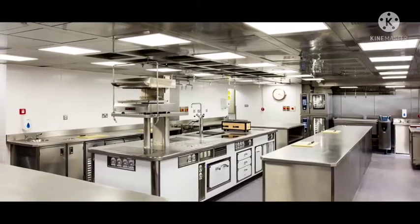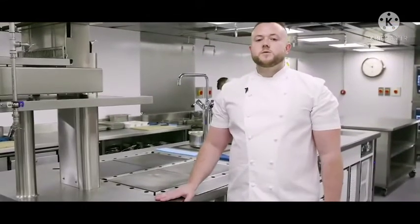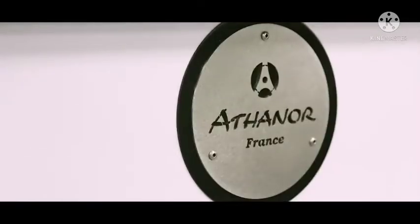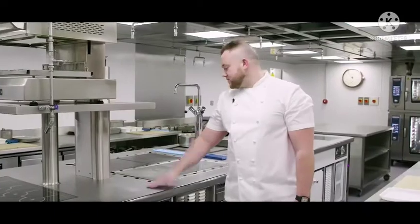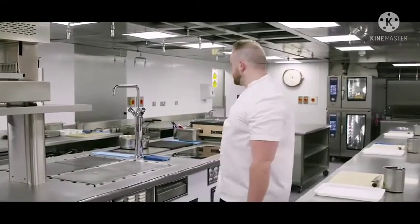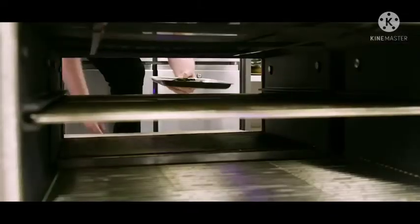Welcome to our new kitchen. I'm going to show you around. This is our brand new bespoke ethanol range designed by myself and Steve Hobbs from Grand Cuisine. The stove features induction, electric plaques, radiance, a water boiler and pass-through oven. The stove was designed to accommodate all business in the hotel.